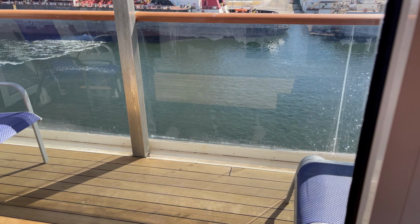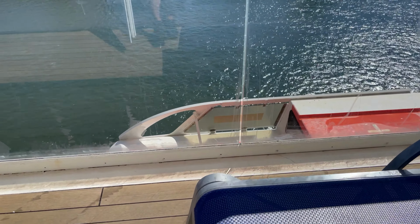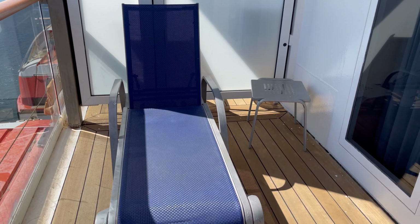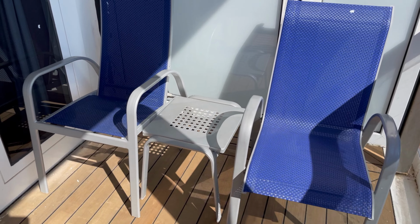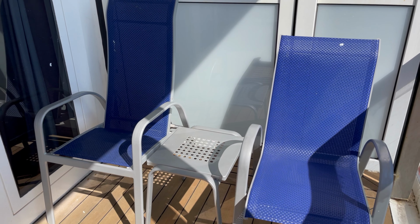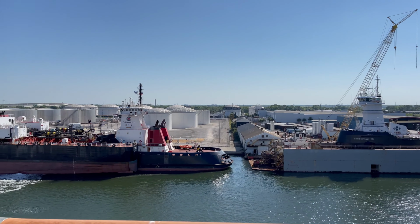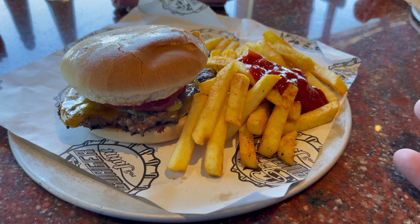So what makes Ocean Suite amazing, it's double the size of a regular balcony. You have a lounge and a table on one side, and then you have a table and chairs. Now, these two are normally all you have on a regular balcony. So the balcony suite gives you a double size balcony. This is our view for now, and we're gonna go explore a little bit. We just had lunch at Guy Fieri's, and then we're going to have a few drinks.